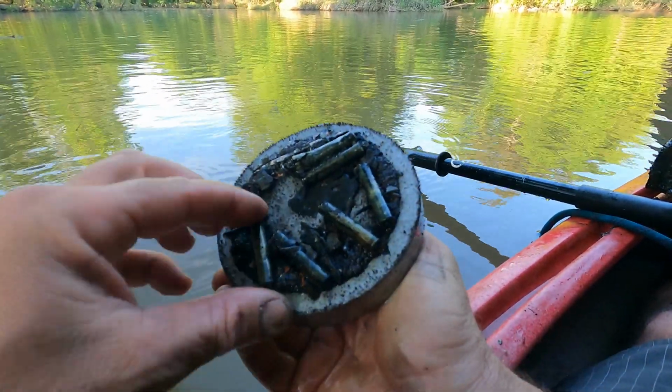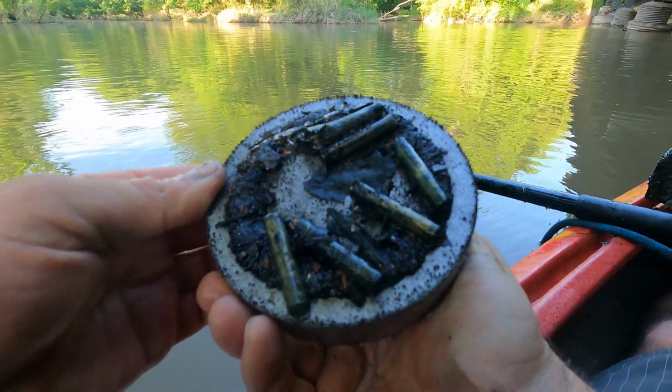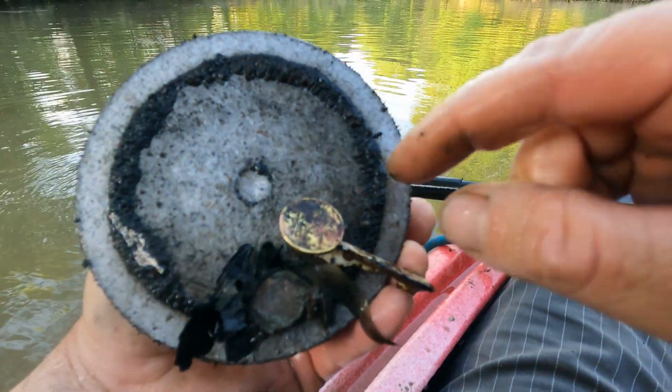All right, I pulled it up for a second time. There's a pile of batteries on here. I thought there was shells, like rifle shells, but they're batteries. Check this out.